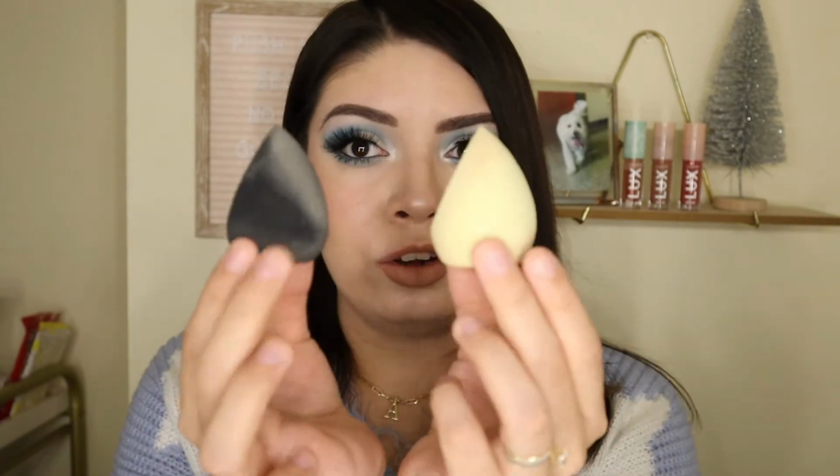And again, it doesn't soak up any of the product that you're trying to blend out on your skin like this thing does. This thing literally just disappears. It sucks so much. So yeah, they're literally the same thing. Mine is really dirty, I'm sorry. I've been using it, but it's literally the same. I would just highly recommend getting the one from Beauty Creations instead of this one from ColourPop, because it just sucks. I don't like it.